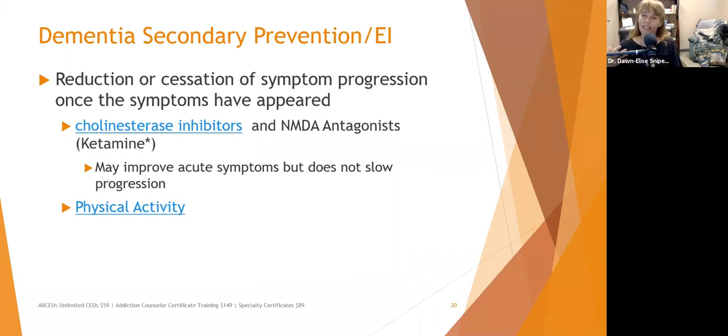And physical activity, again, has been shown to help reduce some of the symptoms of dementia by increasing oxygenation, keeping those muscles and ligaments and everything loose and active so they have less problem with balance. And generally physical activity is with other people, so there's less social isolation. Physical activity also has been shown to reduce depression in multiple studies.